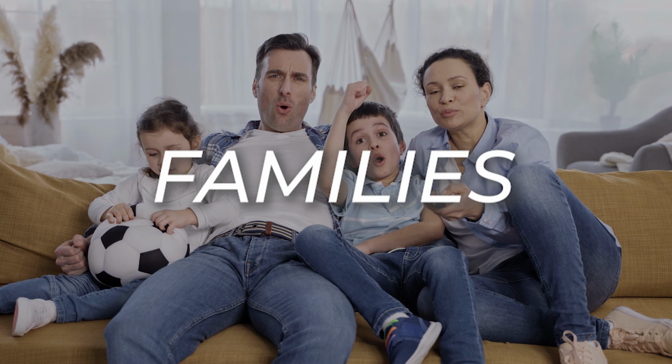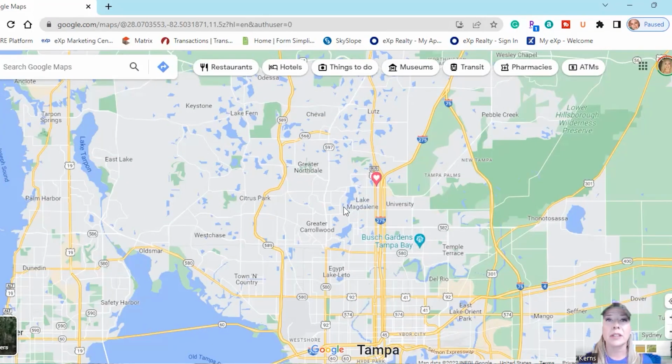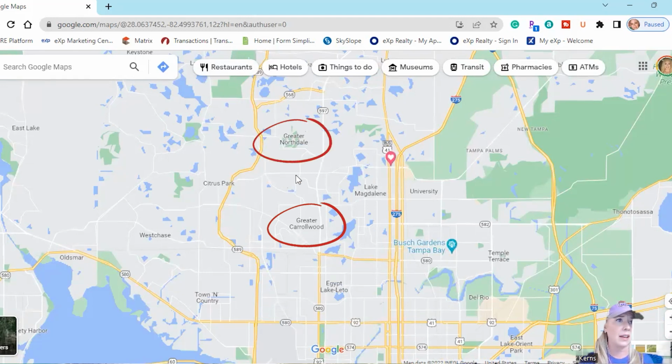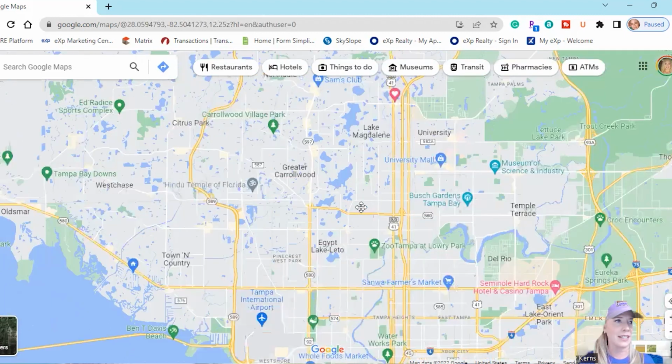And so what I'd like to do now is break it down by a few categories. My first category is going to be families, okay? So for families, there's a couple of neighborhoods. Listen, there are a ton of neighborhoods, let's just be honest, but I'm going to narrow it down to a couple. First off, I grew up in Carrollwood, so it's high on my list. Carrollwood, Northdale area. And Carrollwood is nestled right here, just to the west of 275, north of downtown Tampa, and just east of the beaches.